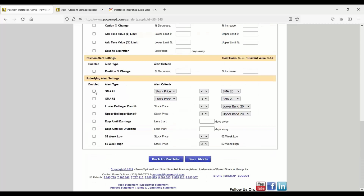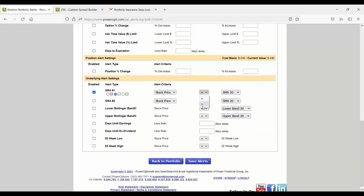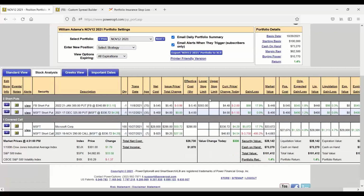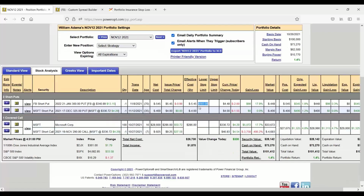And of course, I might even tell you, hey, if the stock changes direction and now starts trading below the SMA 20, or if I'm within a few days until earnings, I want to be notified of this. It's a longer term position, a few months out, maybe a leap position. I want to be notified about that as well, so I can prepare or maybe adjust the position. So we'll set our triggers there. And once I've set that, it's going to notify me here. It fills it into the lower stop limit of where I might look to consider rolling or adjusting the position.